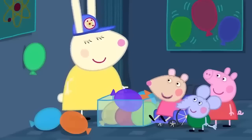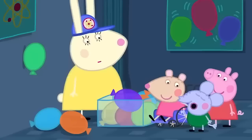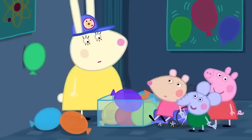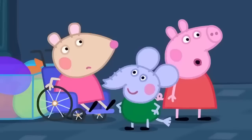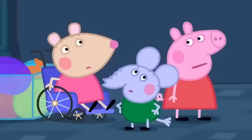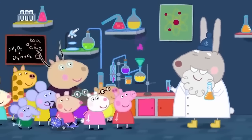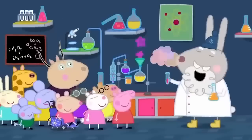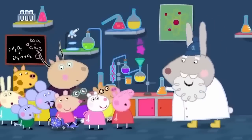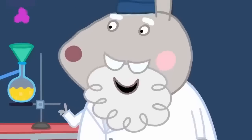How does it work? No idea. Protons are said to have a charge of plus one electron unit, while electrons have a charge of minus one. Which explains static. What was that bang? Hello, children! Here is Grumpy Rabbit. Now it's time for some dangerous science. Don't be alarmed. There is a responsible adult in charge. Me.